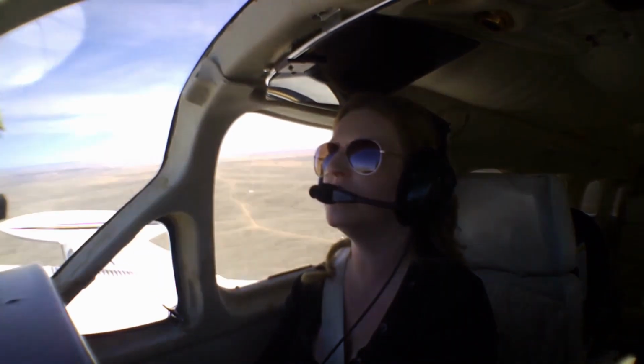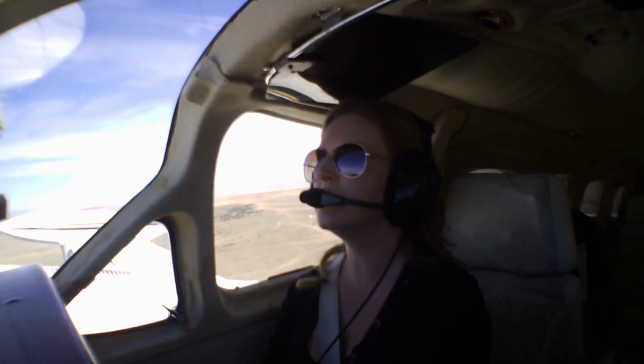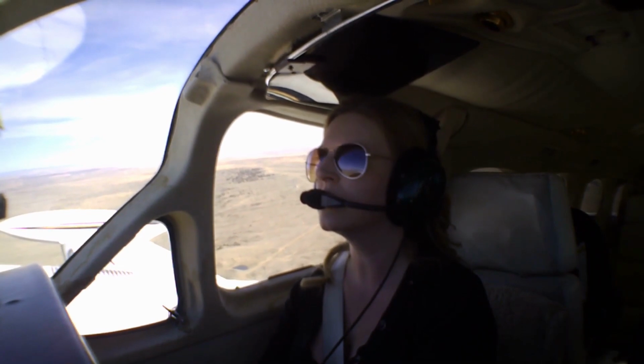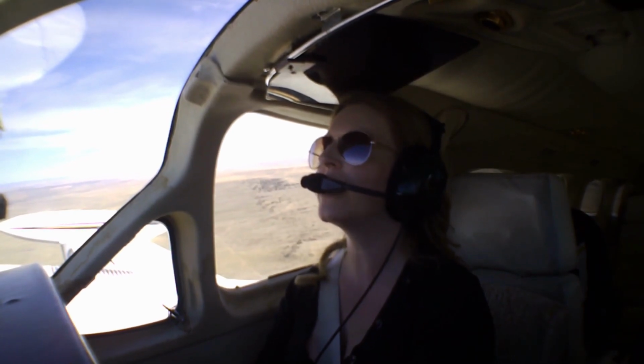Lear 3 Sierra Lima, contact departure. Departure, 3 Lima. Tiger 25, you're going to be following an H60 on a 5 mile final. Report him inside. Tiger 25, we'll go negative contact.